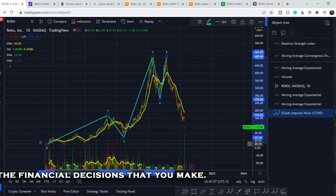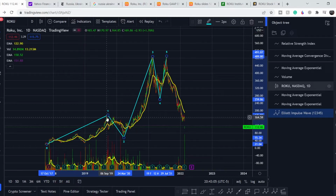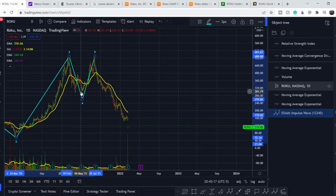And we clearly see waves inside the waves, because we have first wave, second, third, fourth, and a 5 wave structure in the fifth wave. And we have an ABC correction right here. Then we have our first wave, second, somewhere here, third, fourth, and fifth. Then retracement and the 5 wave structure in our fifth wave, in the truncated fifth wave. 1, 2, 3, 4, 5, and this deep retracement.